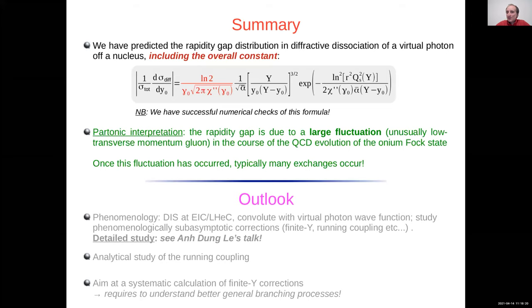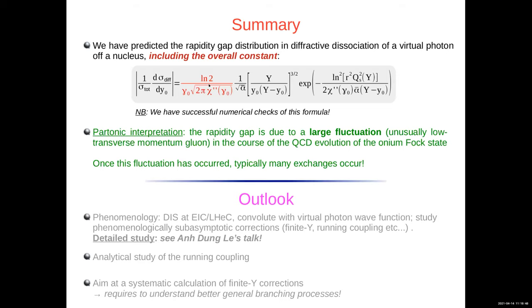We believe this, though it is based on a lot of guesses, because we have checked numerically. We took not exactly the Balitsky-Kovchegov equation, but another equation that we believe is in the same universality class, for which we could take very, very large values of the rapidities, and we checked to about 1% accuracy that this is the correct factor. Okay, thank you.